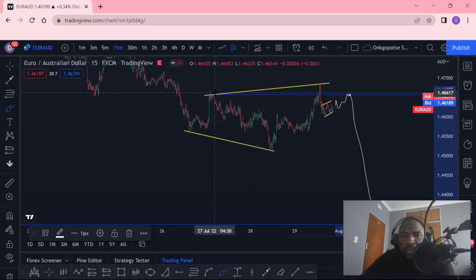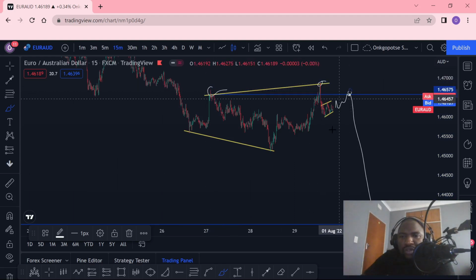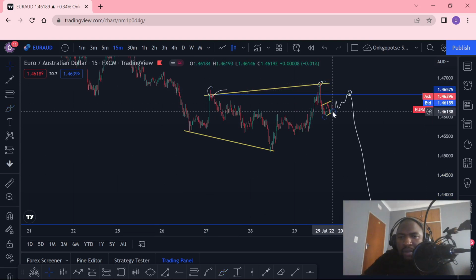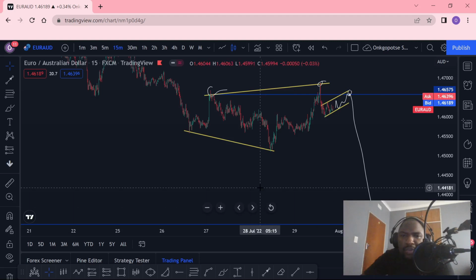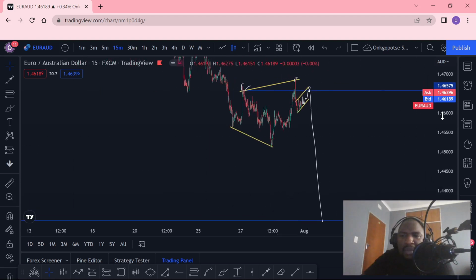Because we're going to be having a shoulder, a head, and also a shoulder committed from the price, and from there, that's when we can expand our trend line, look into having a channel towards the upside and more selling opportunities from that particular moment.